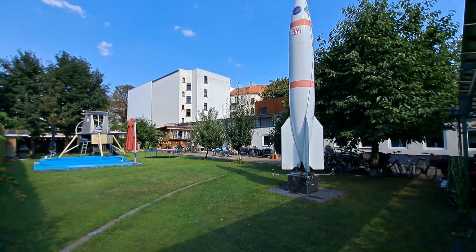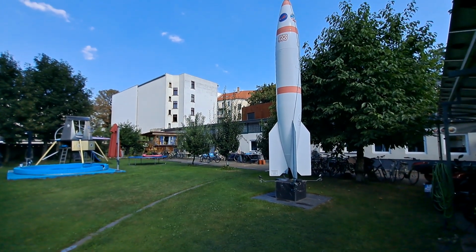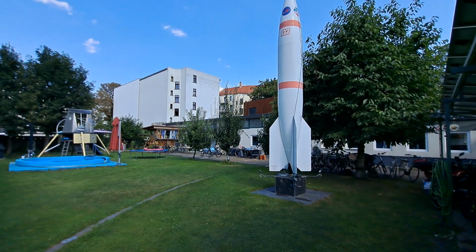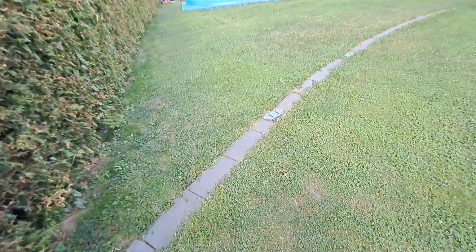You can see here on this rocket. This rocket was built by our students 10 years ago. Now we have a new rocket, and this rocket is also a sundial. It shows the time in every season when you want to see it and when we have sun. You see here a bow. This bow is the summer solstice.